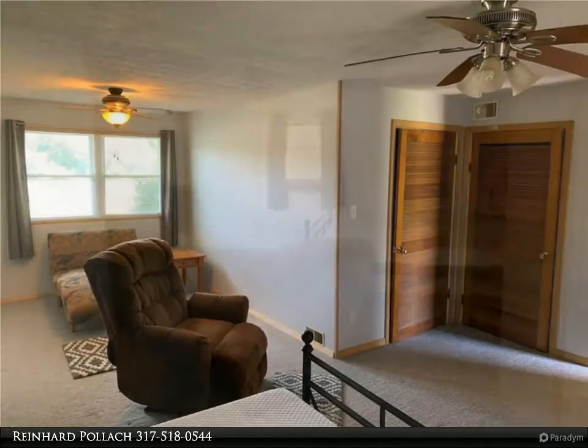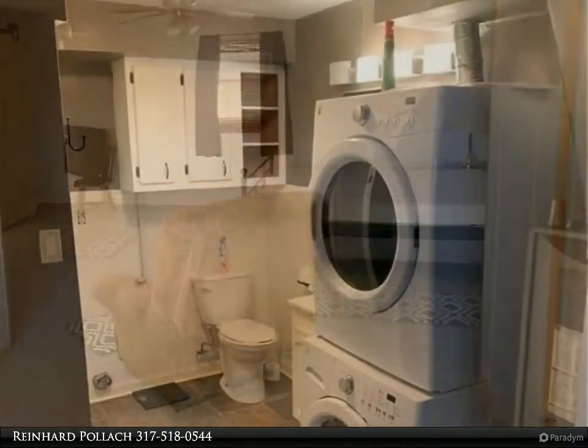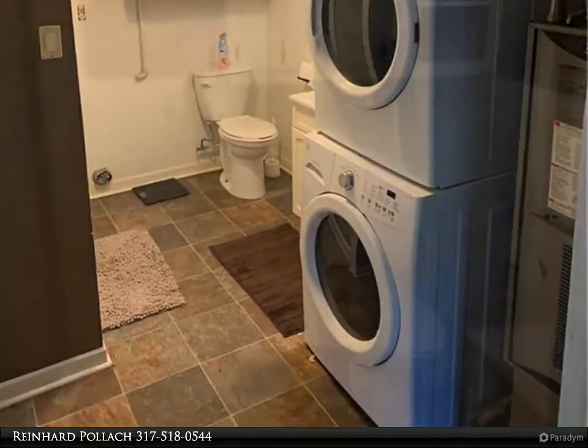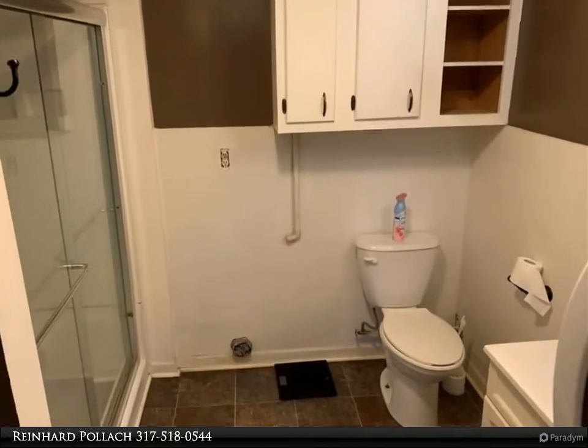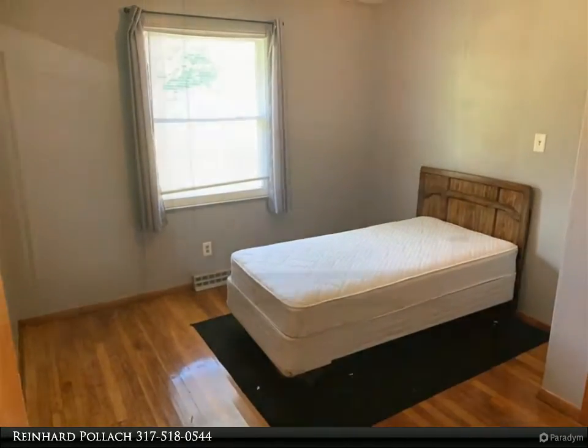The kitchen and master bath have been updated and the master bedroom has a sitting area. There are exposed hardwood floors in the living room and one bedroom. It appears that all but the master bedroom have hardwood floors under carpet.